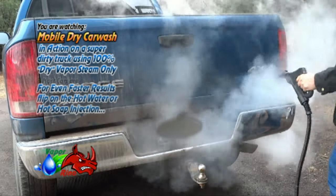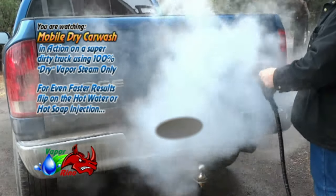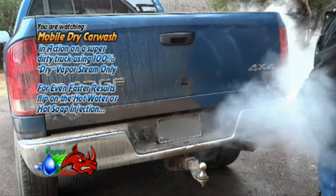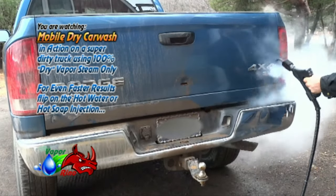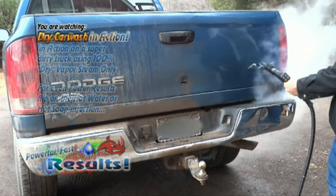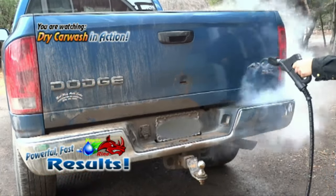Vapor Rhino, 145 PSI, 3-in-1, three machines in one, vapor steam cleaning system. One system, thousands of uses. Beauty, simplicity, rugged durability, Vapor Rhino. One system, thousands of uses, the Vapor Rhino 3-in-1.